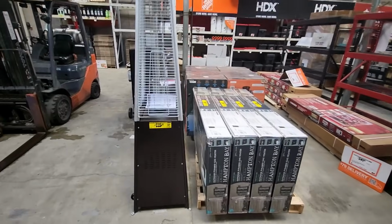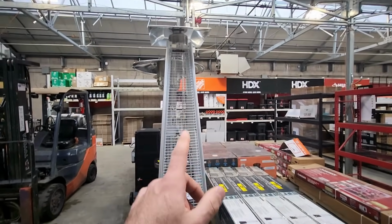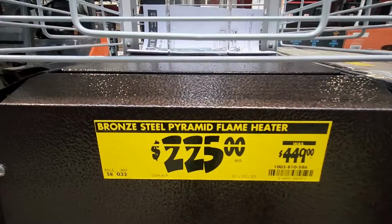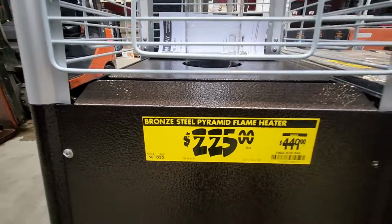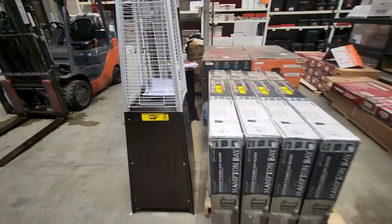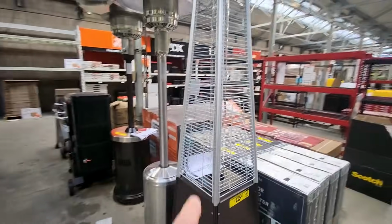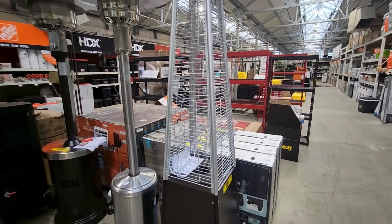Alright guys, so here's a nice discount on a patio heater. These are pretty cool. This is usually $449. They got this down to $225. It's the Pyramid Flame Heater. So pretty cool setup. It's got this glass in the middle that the flame shoots through.